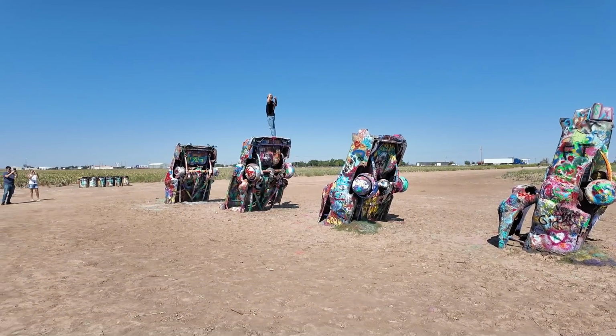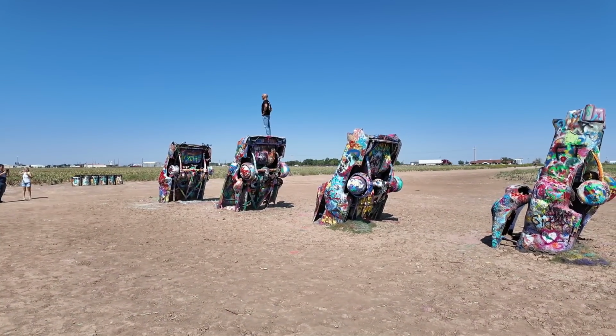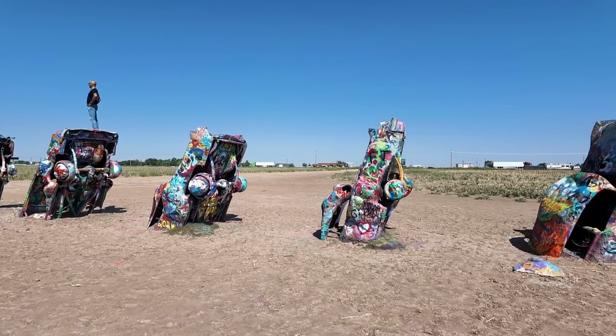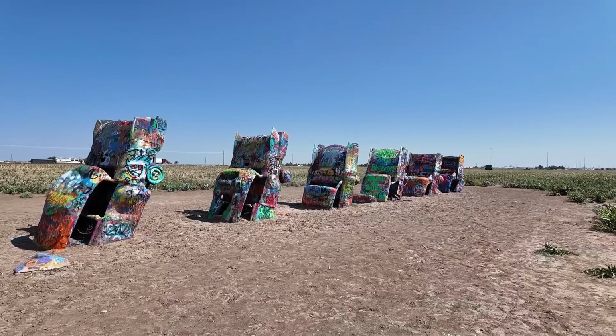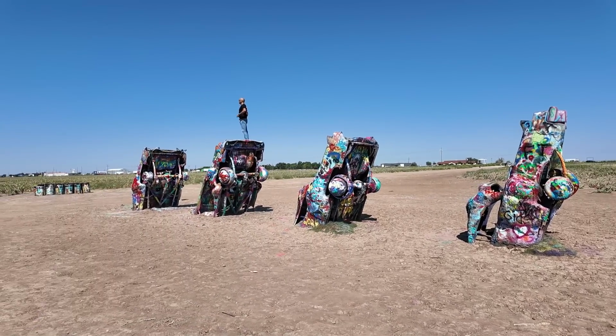Oh, look, there's a guy on top of the cars. Should I climb up there and do that? It's a pretty cool pose. It's a pretty cool photo he's getting there. Although I don't want to break my ankle trying to get up there. And I'd probably get covered in paint.